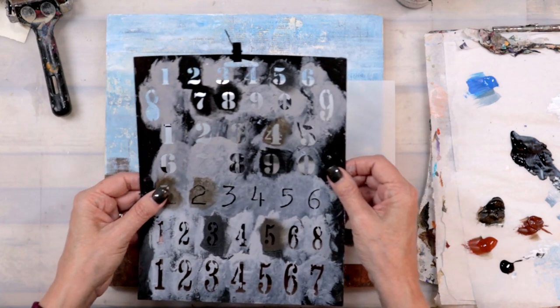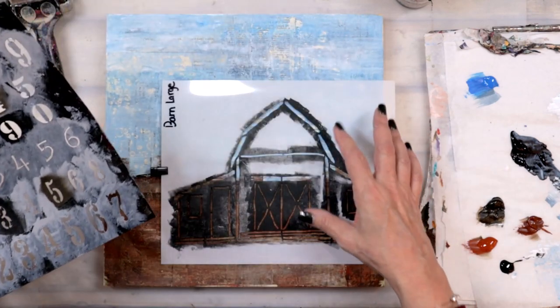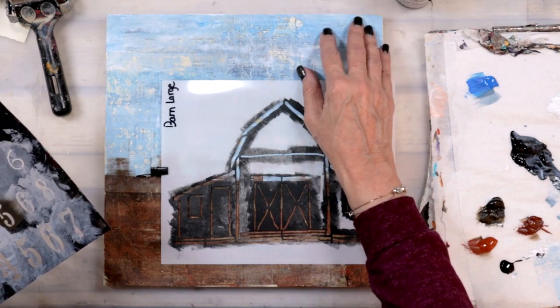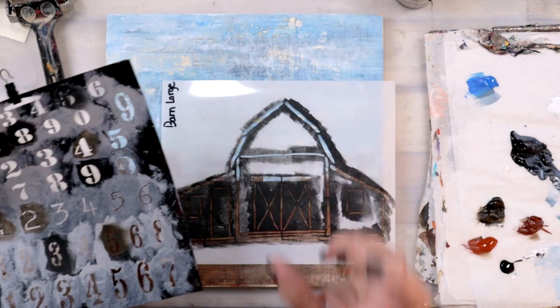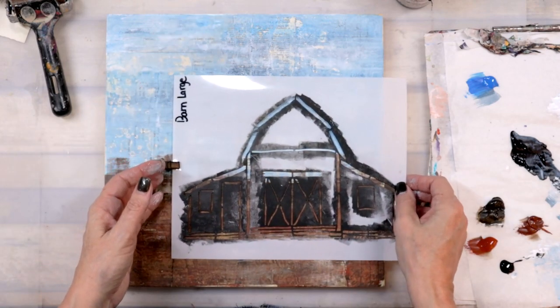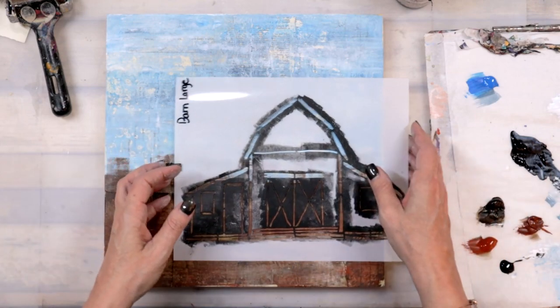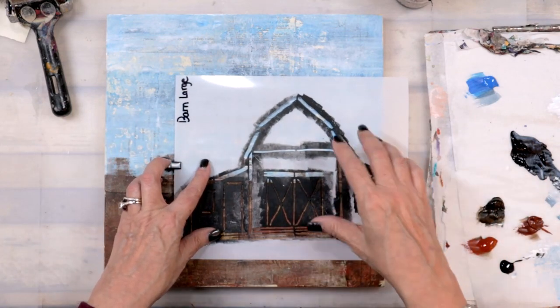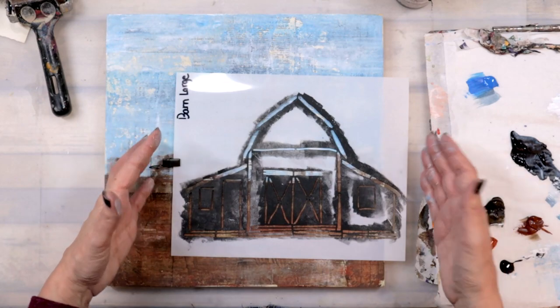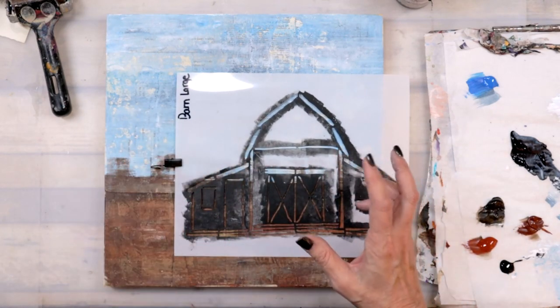Then I have my numbers stencil, and I don't know the name of this one, but I thought I wanted maybe to put some numbers in some random spots, just again for that kind of grungy, unexpected feel. I don't want it to be a typical barn scene, or too typical, I should say, kind of in my own style. And I think that's all I really know at this point.